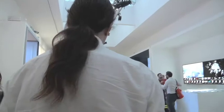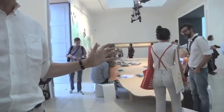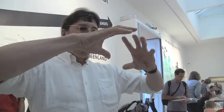And centrally located in the room we think ourselves a magnificent structure. It is a table that is built in such a way that it illustrates the size of Greenland. It outlines the coastline of Greenland, and you can see that it's a curved table, and that is because the curvature is actually to scale with the curvature of Earth. So it shows you that Greenland is actually an enormous chunk of the planet, and Greenland is a significant part of the Earth.